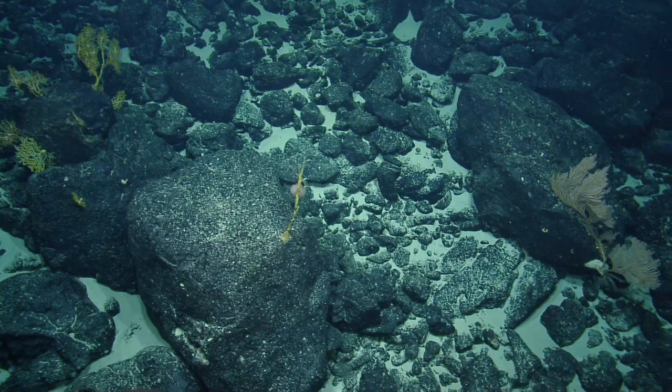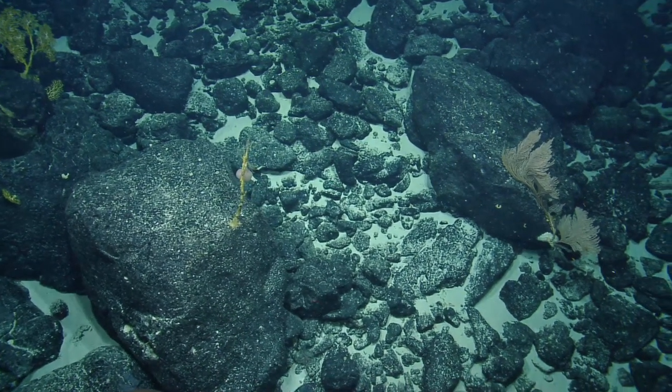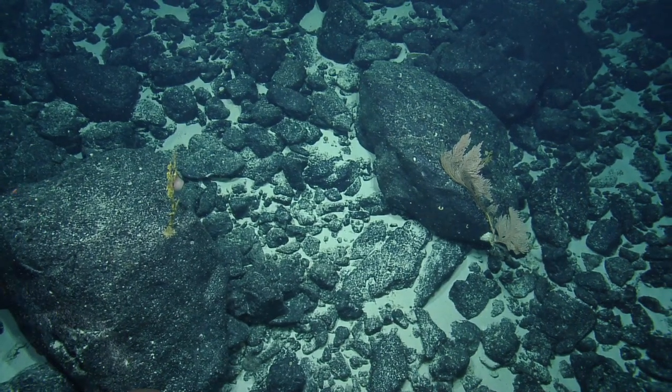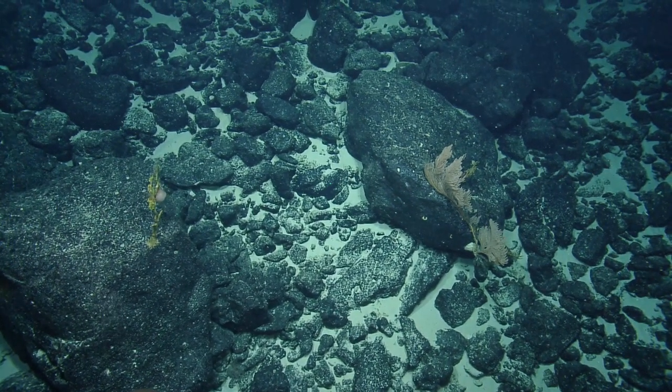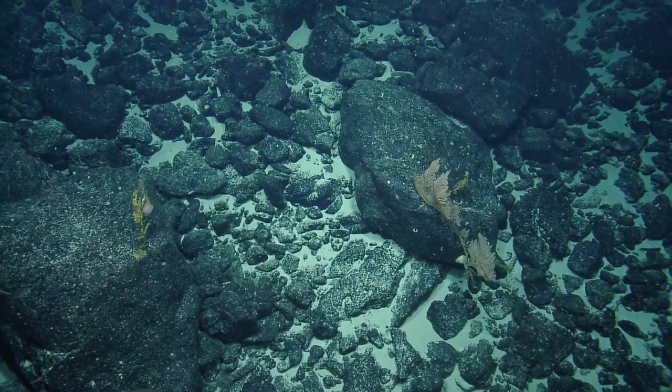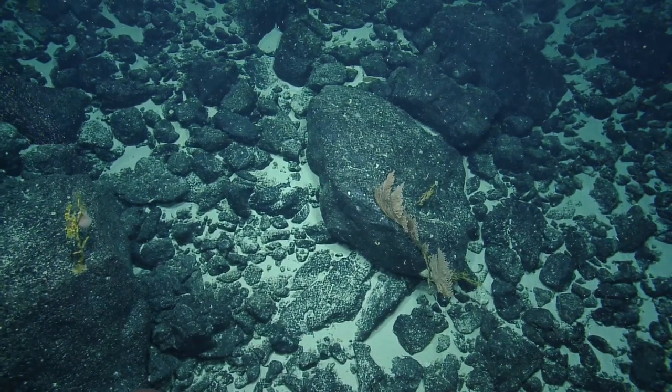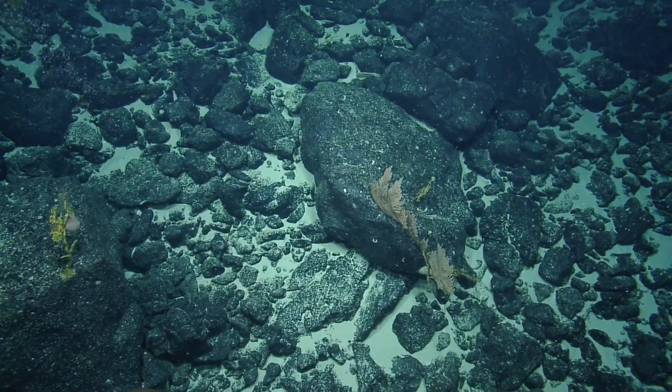At some point, I would love a clip of one of these plexorid paramuriceids. Which one are those? Basically every plexorid we're seeing. Okay, but in the view right now, which one? Circle it. Okay, all right.